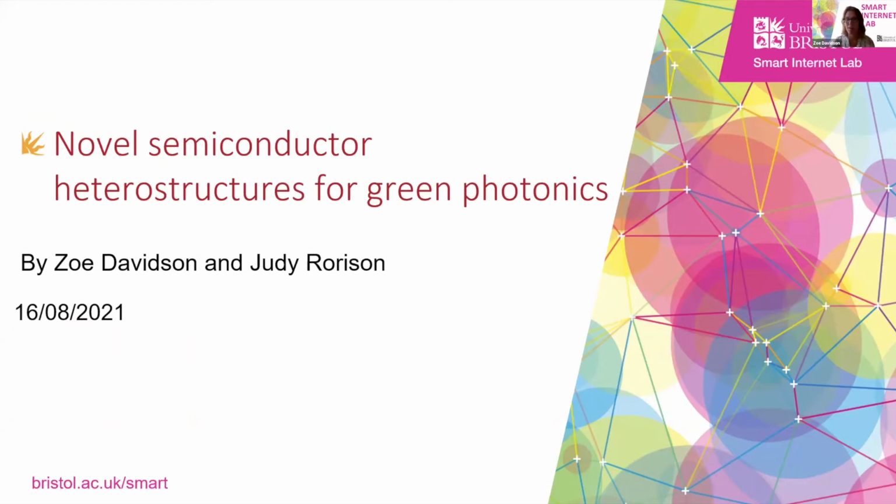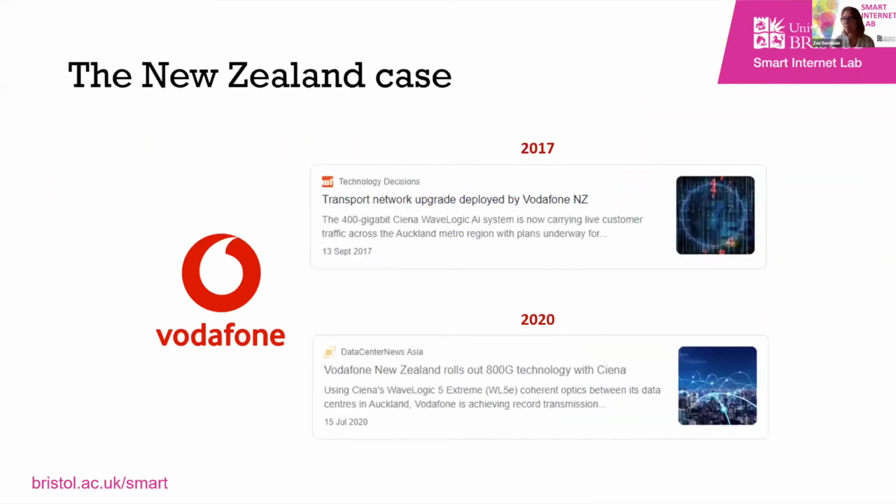A good example of this, so I'm originally from New Zealand. I moved over here in 2019 to do my PhD. Before I moved over here, I was working at Vodafone New Zealand in the optical engineering space. Now, the growth of the internet, I think, can be really captured by the deployments that we were doing in that time. In 2017, I was in the team that deployed 400 gigabit per wavelength per second speeds across New Zealand. And 3 years later in 2020, obviously after I left the company and started my PhD, they then rolled out 800 gigabit per wavelength per second speeds across the country. So that's a 100% increase in traffic across the country in 3 years.